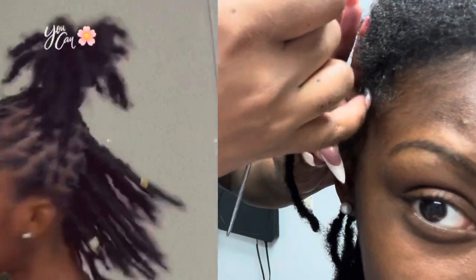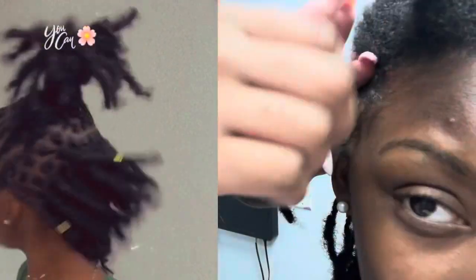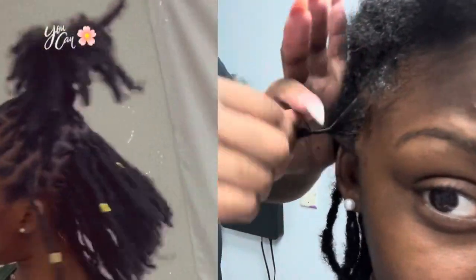And I have them in my purse, but I think I had around 9 locks that she had to reattach. So I do want to clear this up.